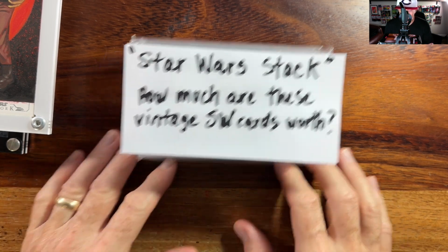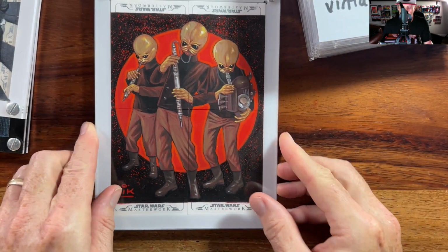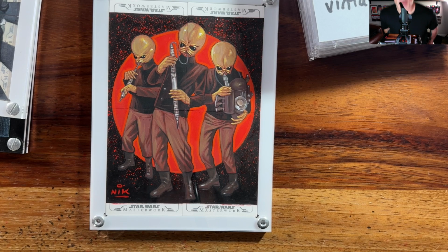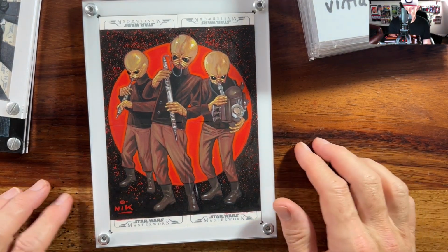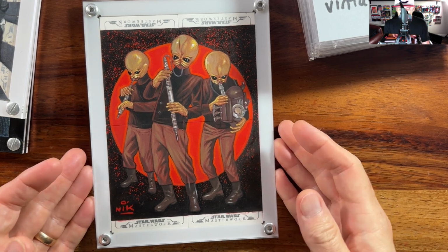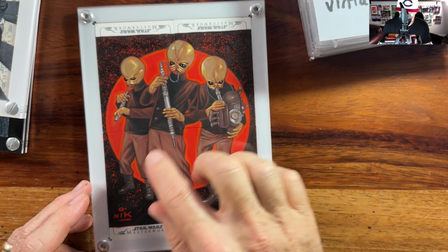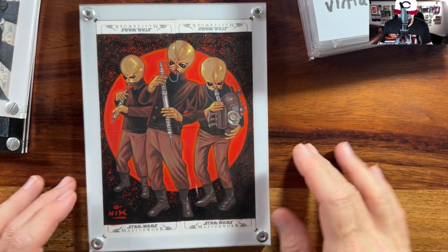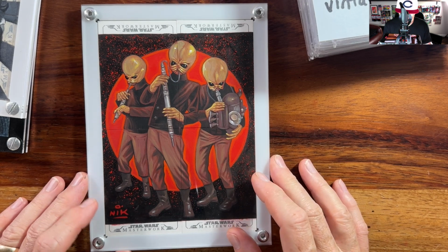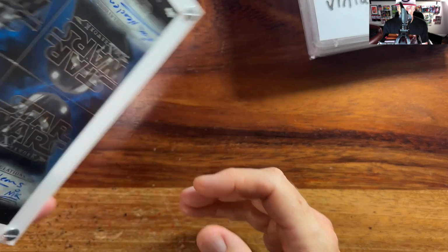Before I get into that stack, of course, I always like to show some of my collection. Let me make sure this is in frame here. This is one of the nicer puzzle sketches. So these are actually 4 individual cards here combined to make a puzzle. And of course this is the Cantina Band in Star Wars.